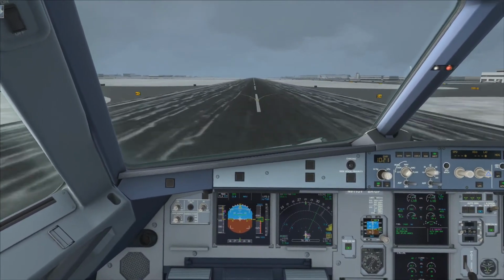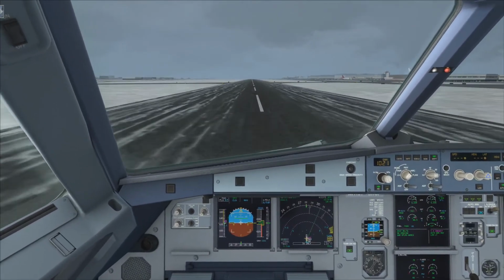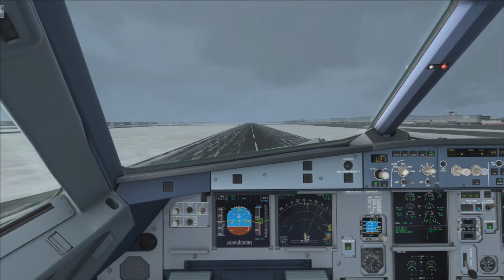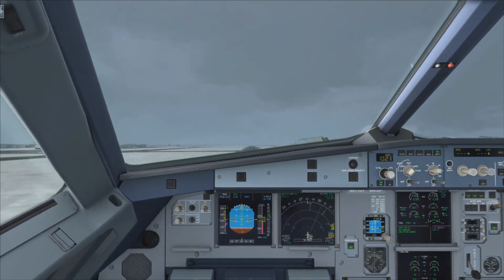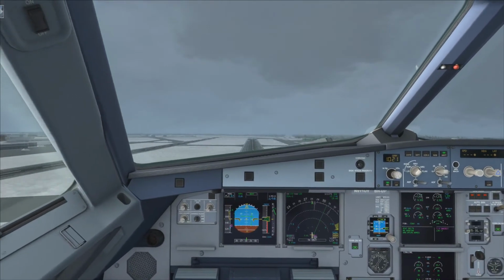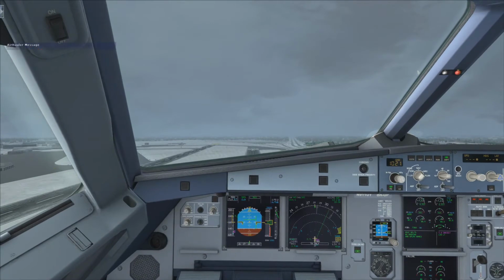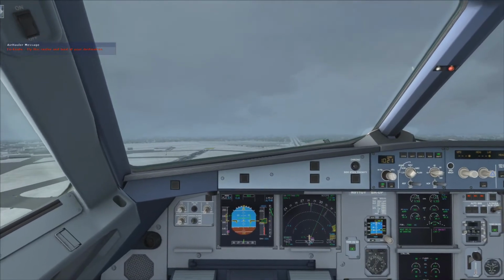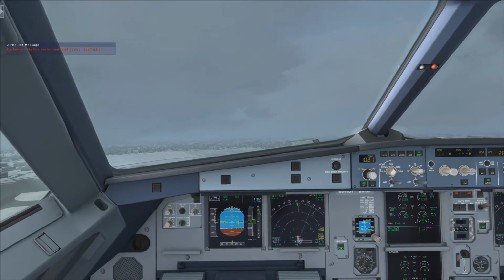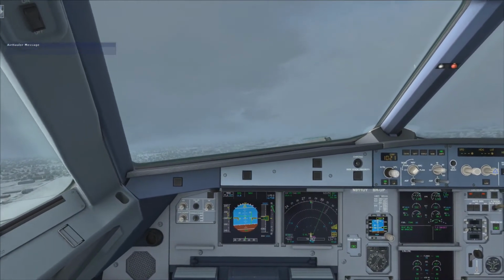100 knots. Checked. V1. Rotate. Positive climb. Gear up. Gear up. Nav. Check. Still one on the runway. Awesome. Man, that weather looks realistic as heck, doesn't it? I think that looks great.